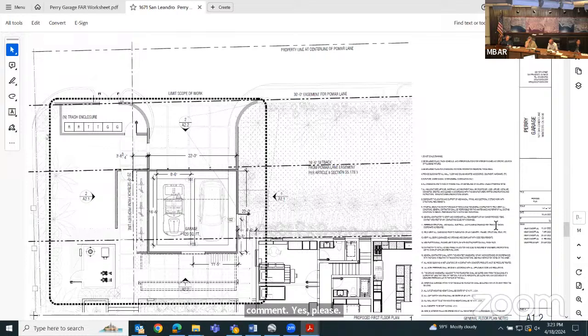Based on that, they cannot park. I don't know how it's enforced.